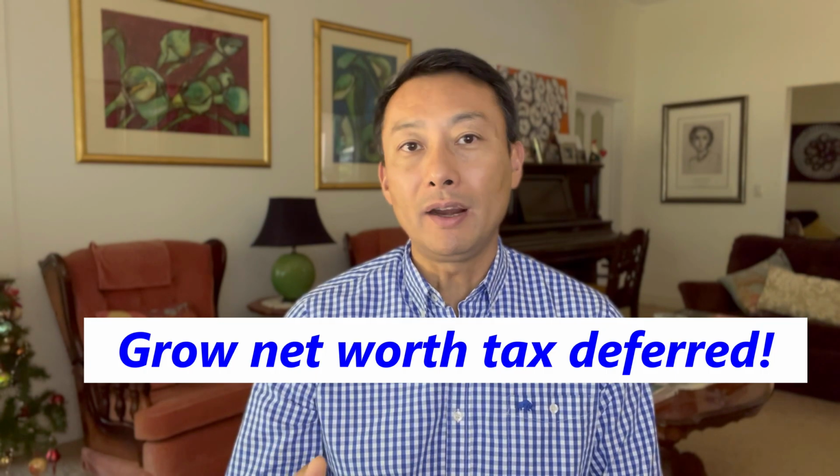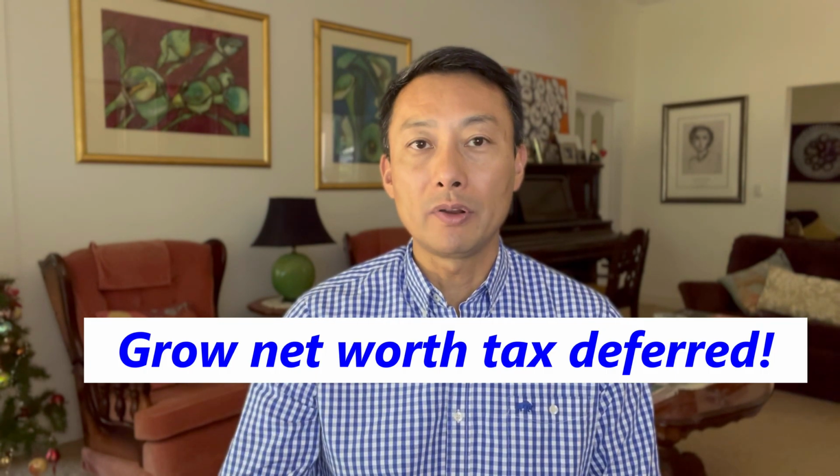Real estate investing does come with some complexities, but the benefits far outweigh the drawbacks. Unlike dividends or capital gains from equity investments, which are taxed as they're earned, the IRS allows you to grow your net worth tax deferred, even when you sell properties. This essentially acts as an interest-free loan from the IRS, enabling you to reinvest and compound your tax-deferred earnings into additional properties, snowballing your wealth exponentially.